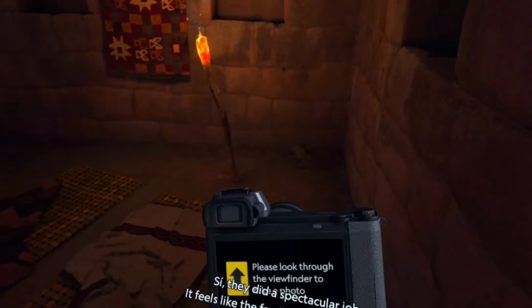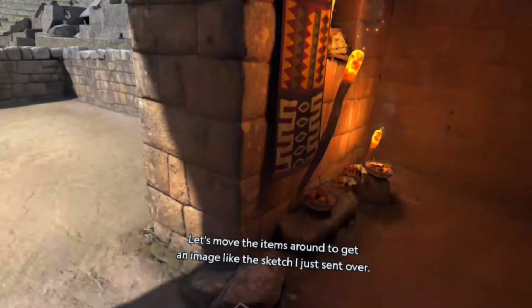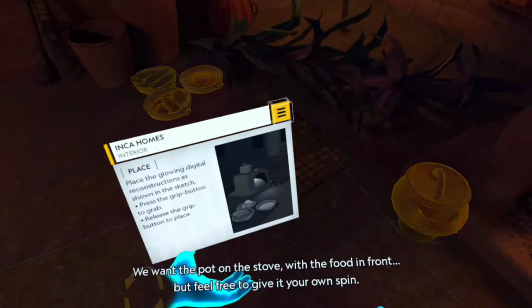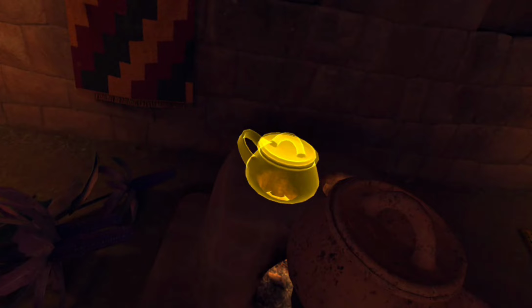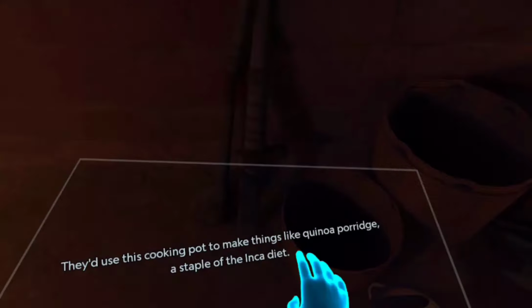Look at that! Amazing! They did a spectacular job. It feels like the family could just walk in. Shall we start with the kitchen? Let's move the items around to get an image like the sketch I just sent over. We want the pot on the stove with the food in front, but feel free to give it your own spin. They'd use this cooking pot to make things like quinoa porridge, a staple of the Inca diet.